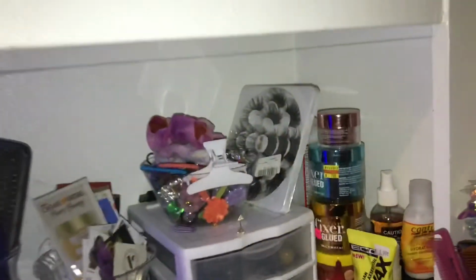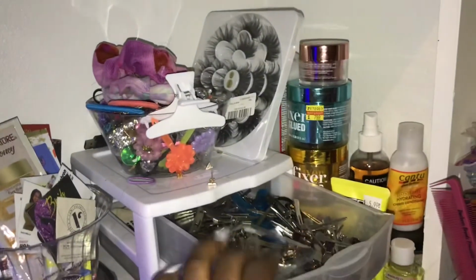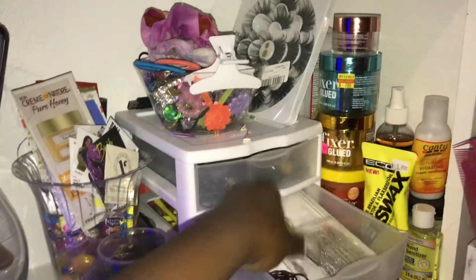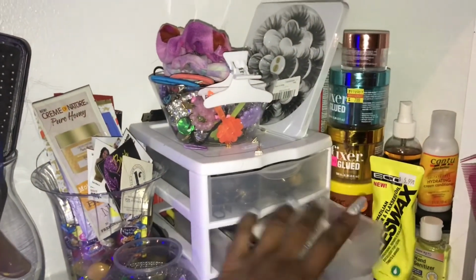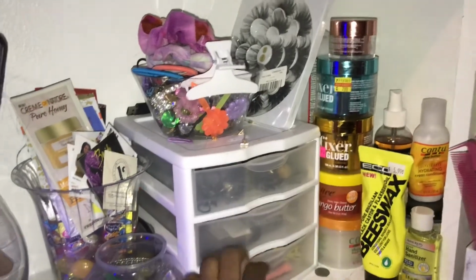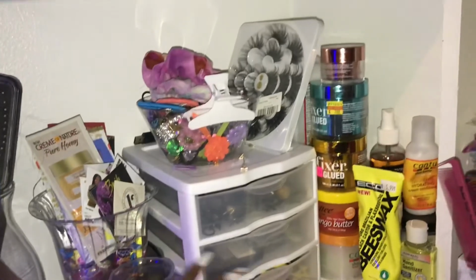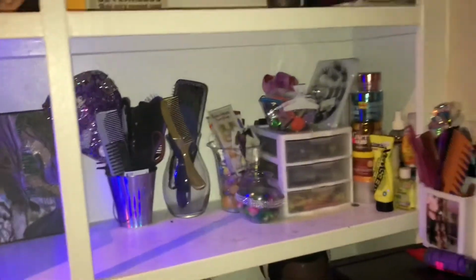Then over here, just clamps for retwists when I do dreads. This is miscellaneous stuff, more string, thread, and needle for sew-ins. And then down here are curling rods for styles where my clients want their ends curled, more products in the corner, more combs and brushes, and I have little sample packs of leave-in conditioners.